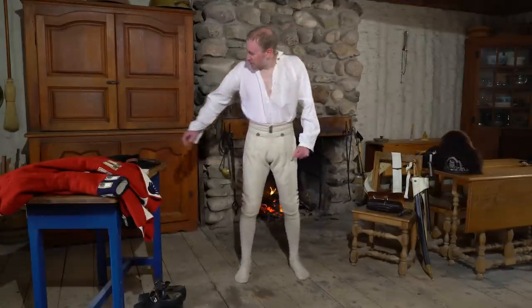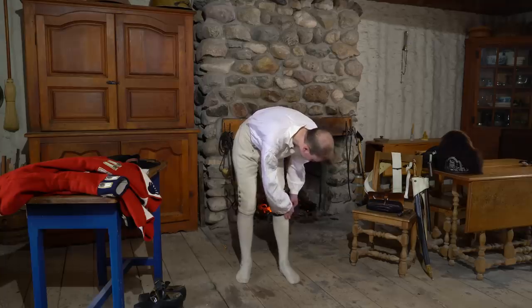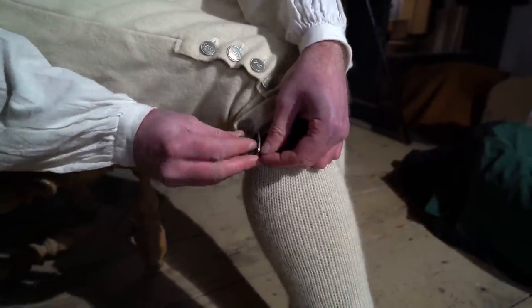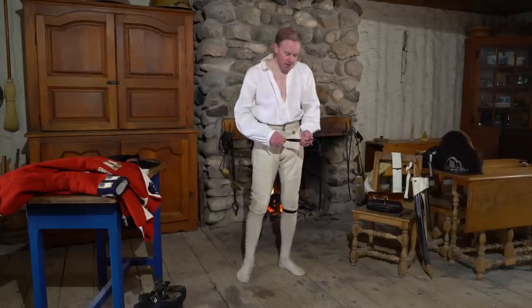All right, so I have my breeches on. And now to further secure my stockings, I'm going to put a pair of leather garters on. These could have gone on before the breeches, but sometimes it is a little bit harder to pull the breeches on over them once they're on.